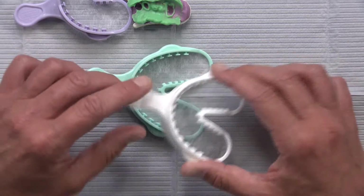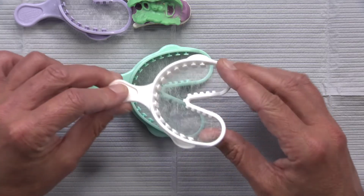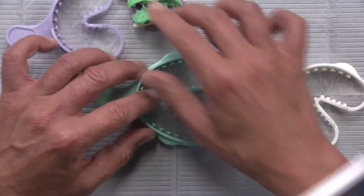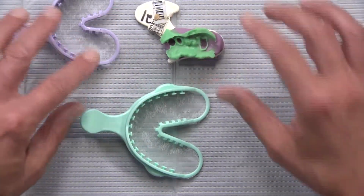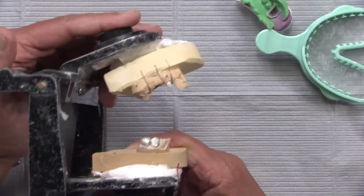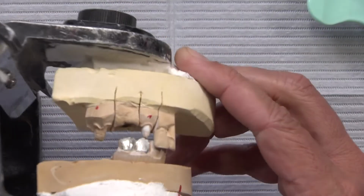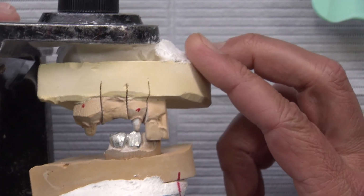So consider using these alpha trays not only for taking impressions for appliances that are going to cover all the teeth or for study models, but if you really insist on doing a double arch tray for a bridge like this, consider using one of these trays, because when you don't, we end up with a case like this one where we have the patient bite together. And this is why it came to me, was they said, well, look, the prep's hitting the opposing tooth. You know, can that be happening?